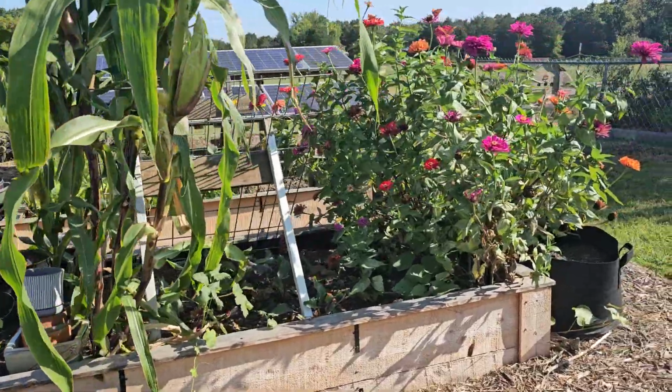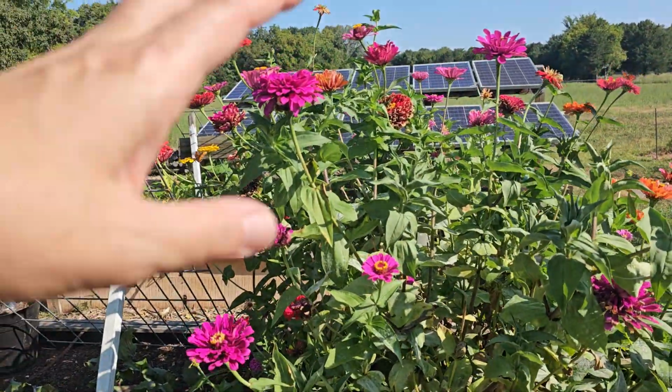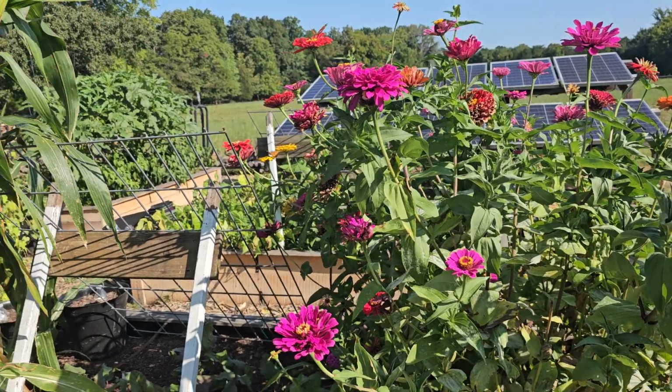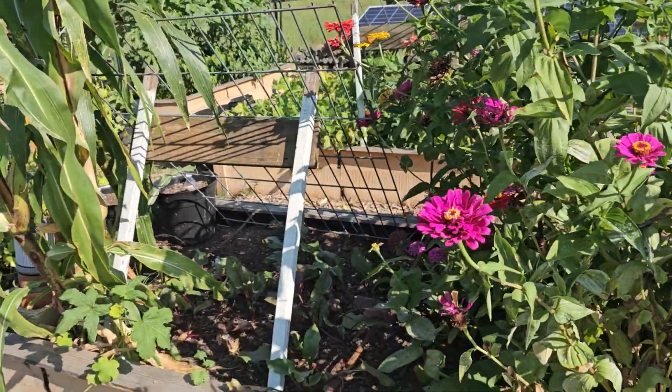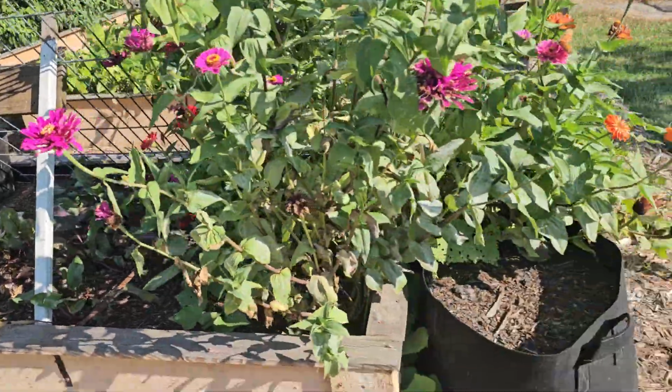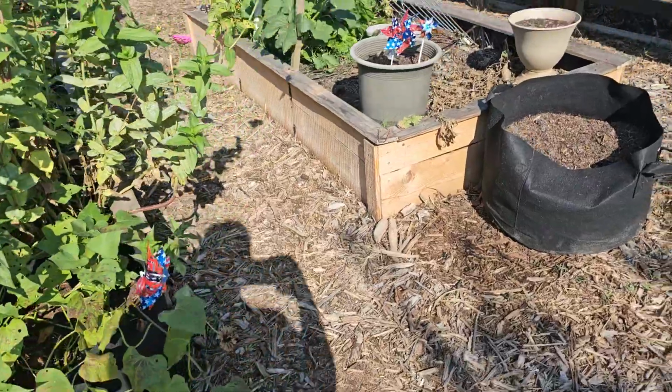The zinnias are doing really good. I'm saving a bunch of seeds. This was definitely a mix. Some of the seeds that I planted only had one kind of zinnia in them, it seemed like. The beets are starting to come in. The sweet potato vines are coming out.